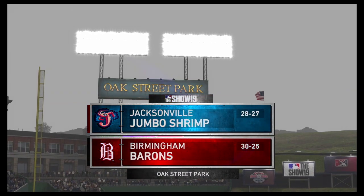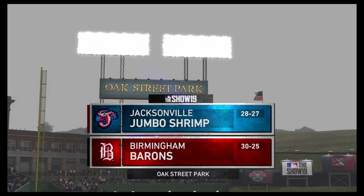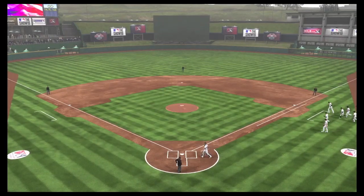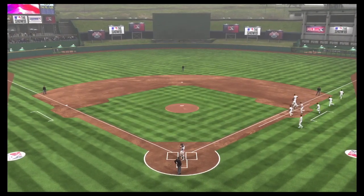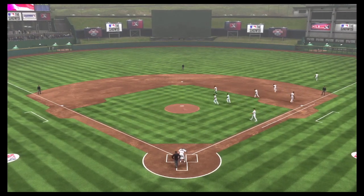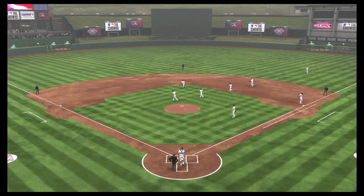It's time for baseball now as the show's tour of the minors continues with a stop in the Southern League. Coming up, we've got a good matchup in store between the Jacksonville Jumbo Shrimp and the Birmingham Barons. It's baseball on the show, and it's coming up next.